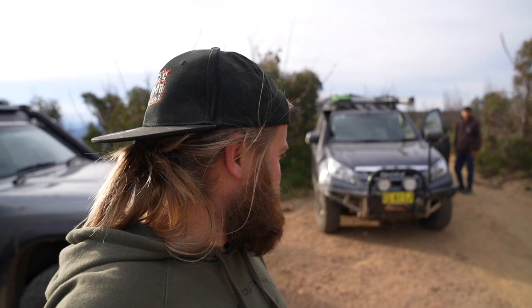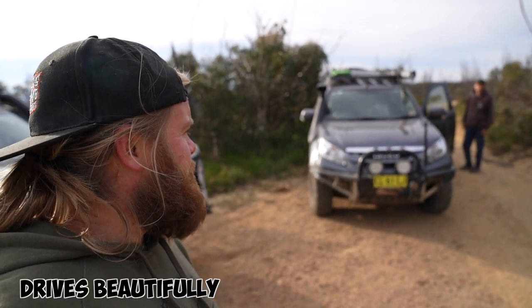Glad we got it fixed and on the road. Dad'll have to get a wheel alignment at some point. You said it's not driving too bad at the moment, but is it? Driving beautifully. The car's driving pretty nice on the way back out here, but we'll still have to get a wheel alignment and probably just check all over the front end.